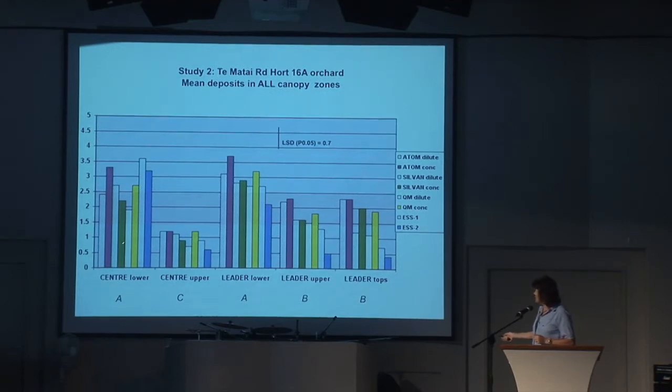And basically what it was saying was that they can all do a job in the easy bits, and they can do an okay job. Some of them are better than others in the tougher bits, and all of them are no good in the dense bits.